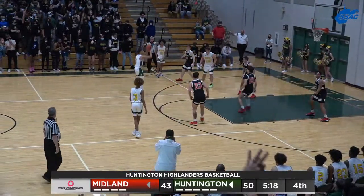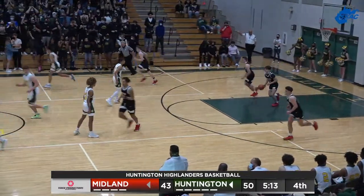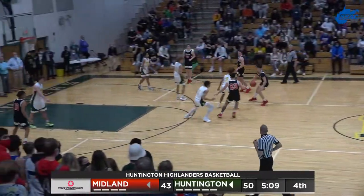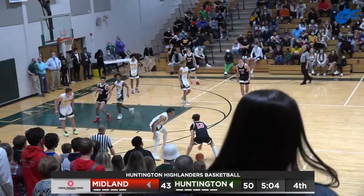It is Xavion Johnson with it. Left wing Patterson, three-point shot. Off the side of the rim, no good. And Riggio gets the rebound. Huntington High with several opportunities, not able to capitalize there. They have the lead by 7. 5 minutes left to play in regulation.